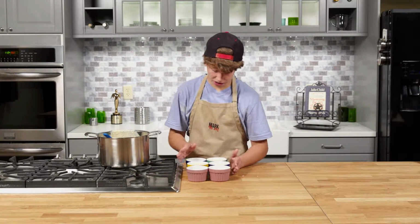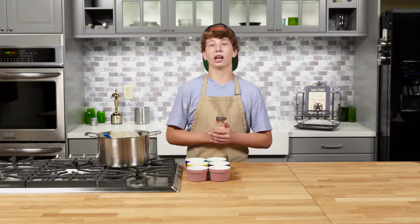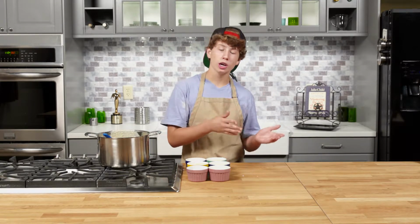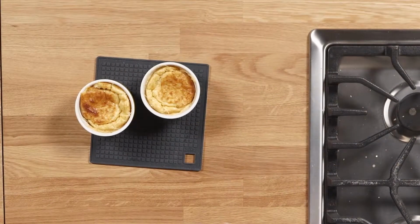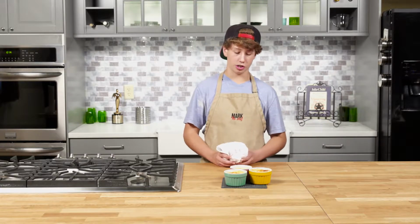All right, there we go. So 5 soufflés and some dribbles in one. I count that as a win. Now, put it in a 350-degree oven for 40 to 50 minutes until they're risen about right here and they're nice and brown on top. So they're out of the oven. There you have it. Easy, simple, delicious. Any time of the day, this is for you.